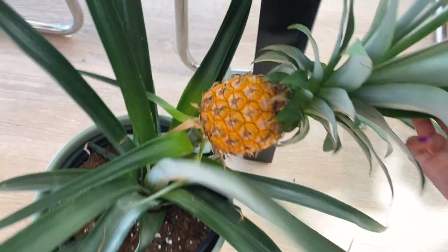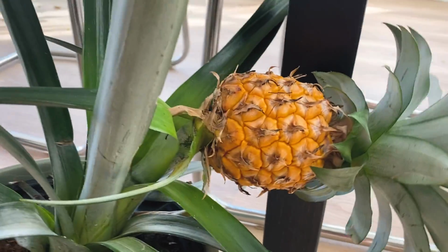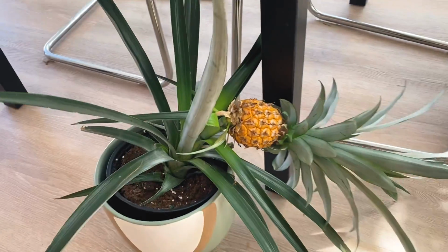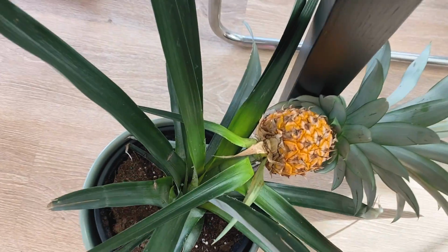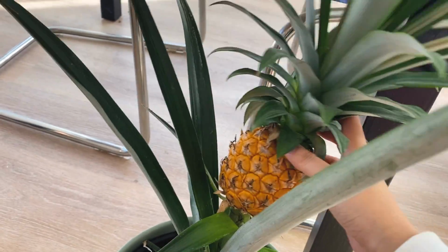One of the things about harvesting pineapple plants is that you don't want to pick them too early. You really don't want to harvest them before they're as ripe as they can be, especially if you're growing it inside and you're not battling outdoor animals to protect your fruit. You really want to leave it on there for as long as possible because they are a type of fruit that only ripen on the plant.